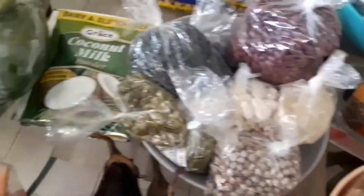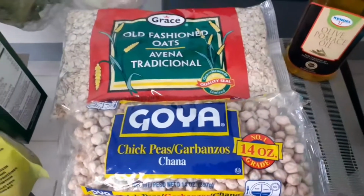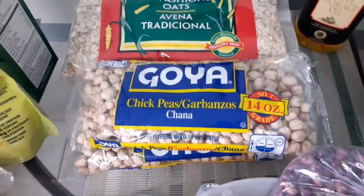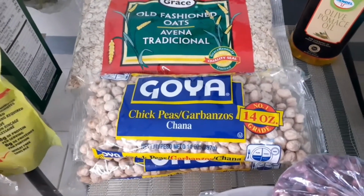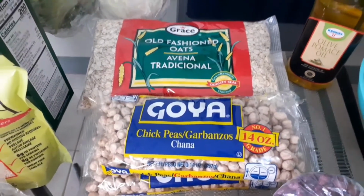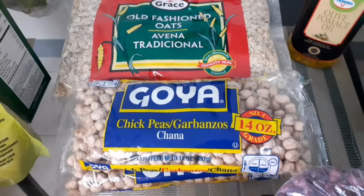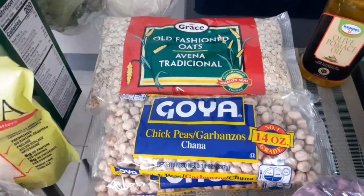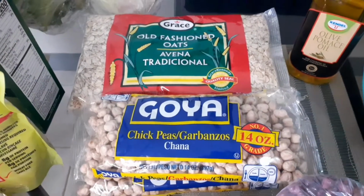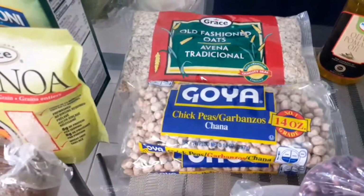So for the beans that I have, I got some garbanzo beans, or chickpeas as we know them, from another supermarket, and I will be using this as my protein intake, and I will be making hummus from this, which I can snack on. When I make my tacos, I will also include that in my recipes.